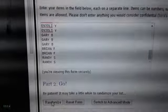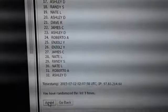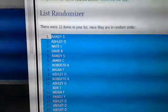Randomize it 5 times. Number 1, 2, 3, 4, 5.